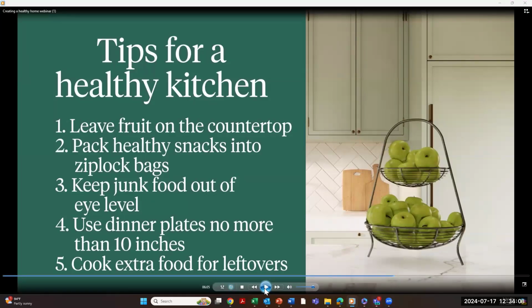Also, she showed her refrigerator and she used the top shelves for fruits and vegetables. Again, eye level and accessible. It's also a very colorful refrigerator. That's another reminder when you're making your plate of food to make it the rainbow, make a colorful plate full of nutrients, and also cook extra for leftovers. I would recommend cooking once to eat at least 2 or 3 times.